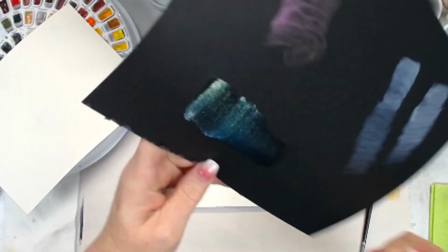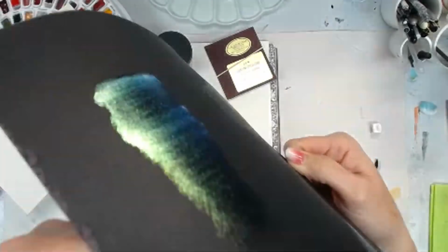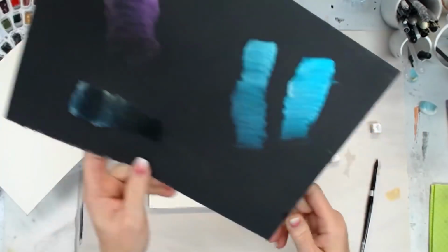Look at you, green girls. That's almost so shiny you can't... Oh, wow. That's got a shift in it of a blue. Hang on, let me see if I can make it happen again. See that blue on that curve? There you go. So these are color shifting pigments.